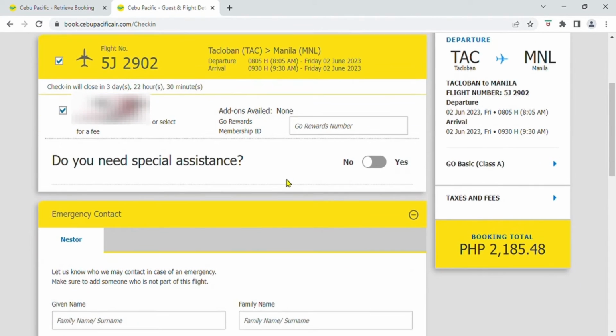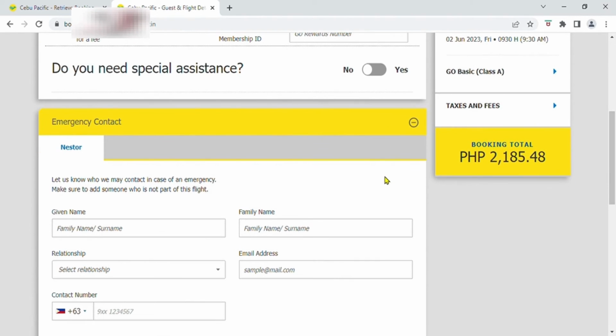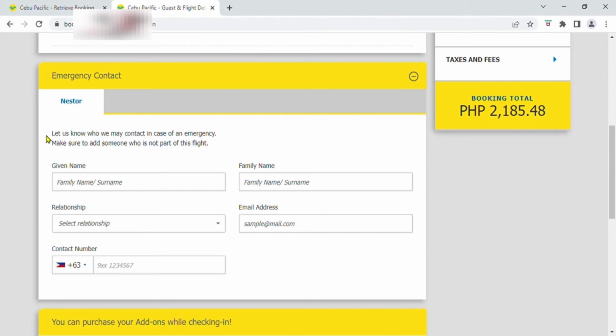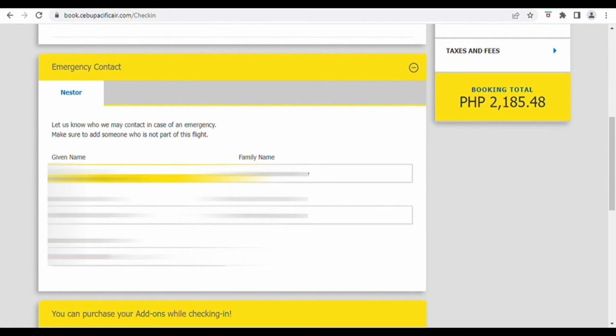So, ito yung passenger details. So, dito, emergency contact. Let us know, we may contact in case of emergency. Make sure to add someone who is not part of this flight. Ilagay ko lang dito ang contact emergency.